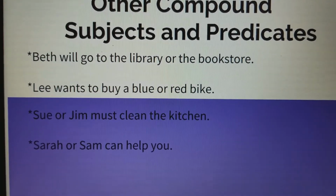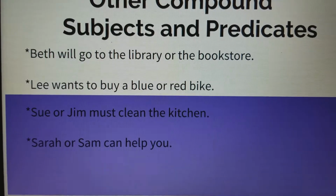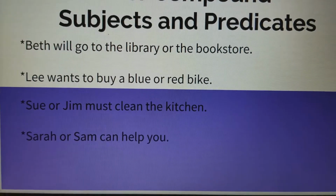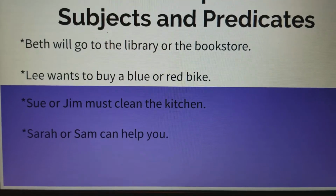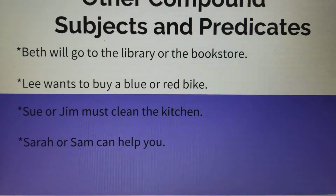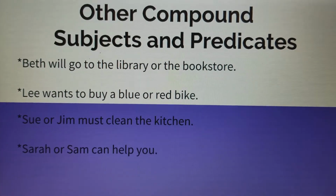Sue or Jim must clean the kitchen. Cover up or. Is Sue a complete sentence? Is Jim must clean the kitchen a complete sentence? You have 1 complete sentence. You do not have 2, so it's okay to combine them then. Sue must clean the kitchen. Jim must clean the kitchen. They were doing the same thing. 2 different subjects doing the same thing, so it's okay to combine them.